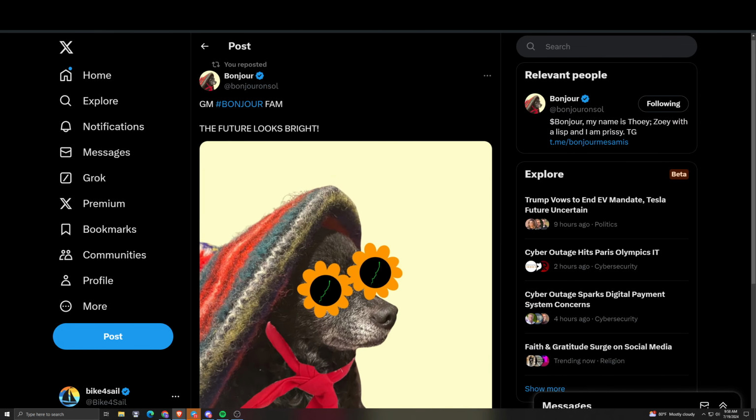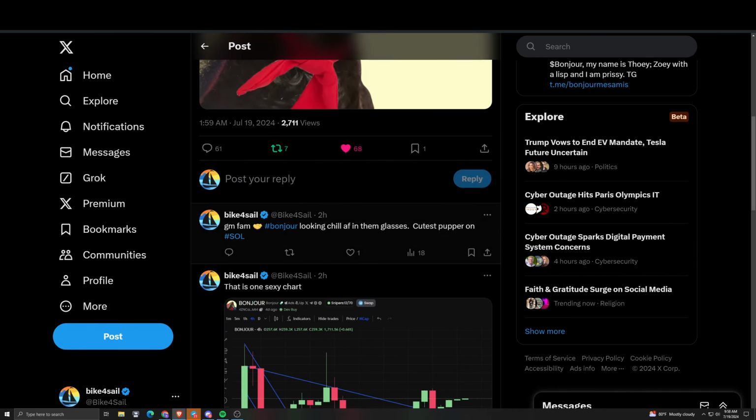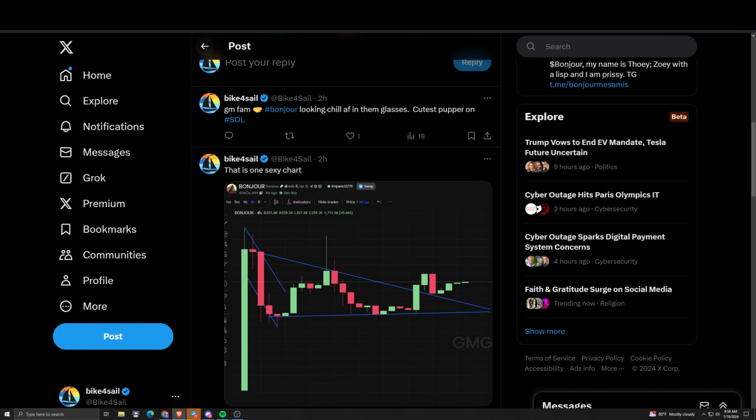Bonjour. Yeah, I posted a chart. This is a good post we did, with green candles with some sunglasses there on the puppy. And I posted this chart just showing how nice it looks. We got the breakout, retest, and we just need eyes on it at this point. It's going to take off, I think.